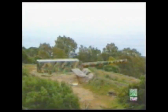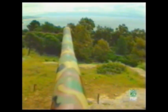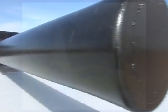This amazing footage not only documents how the battery was used and manned, but also the last time these immense guns were fired.